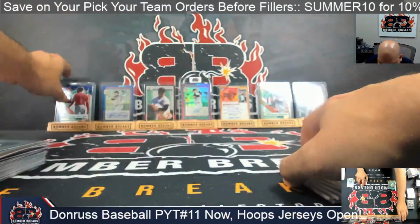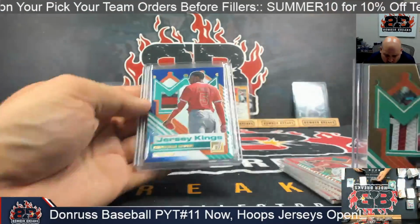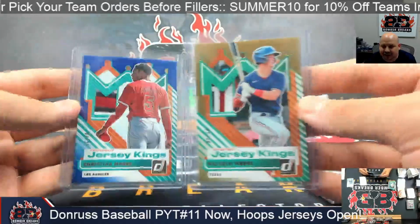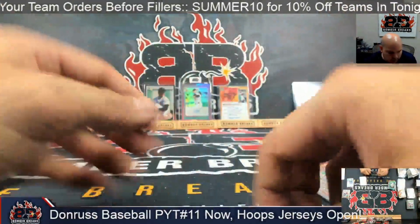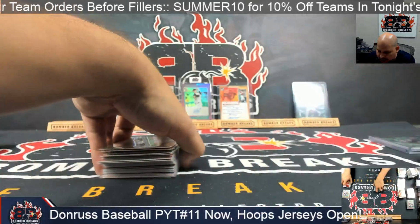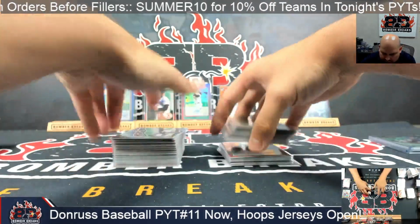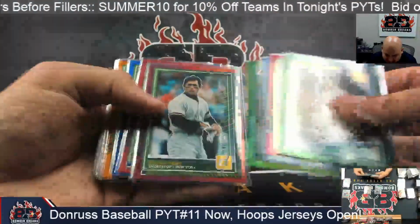We also had a couple nice numbered hits on the back row for mems. Jersey Kings Christian Moore to 25, and Malcolm Moore for the Rangers to 10. A couple nice ones there, Angels and Rangers. We had our numbered hits, right? All this great numbered stuff here. That includes Savage and Henderson, Nolan Ryan, and Kellen Lindsey.